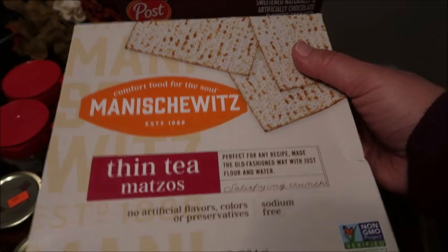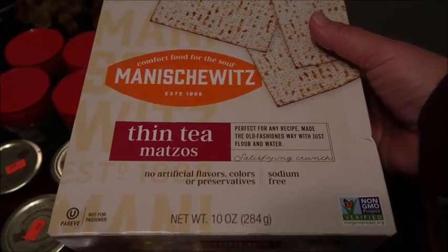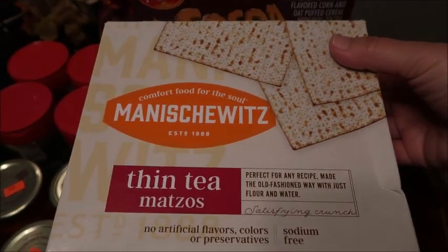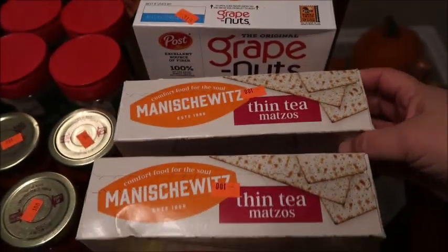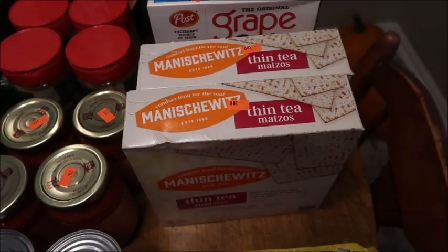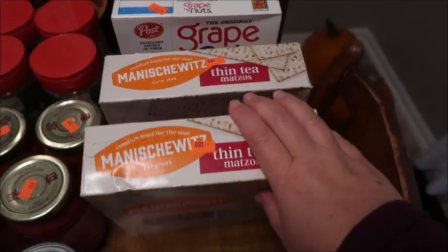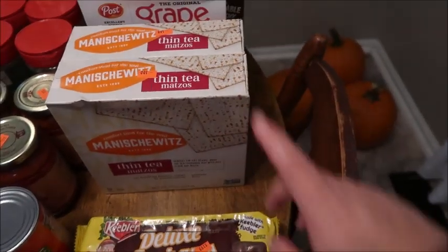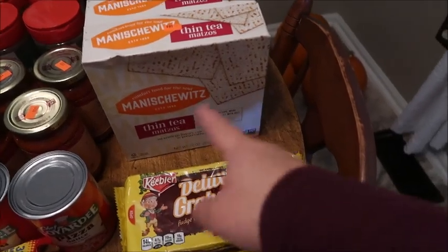I do, and this is soup season, and I don't know what to say about it. I think these are delicious. I love having them with soup, and each box of this matzah was only $1, so I am going to enjoy this with my soup this winter, and I make no apologies about it. I don't care if it isn't Passover, but this Manischewitz thin tea matzah, I'm just telling you, I like them.